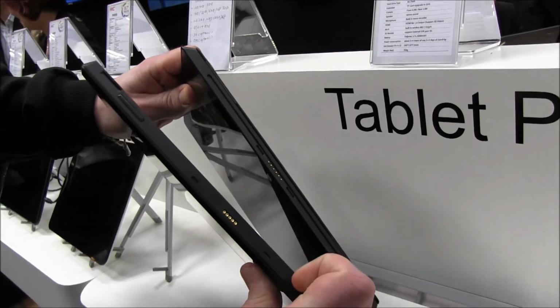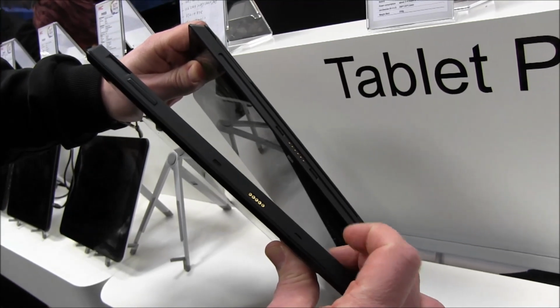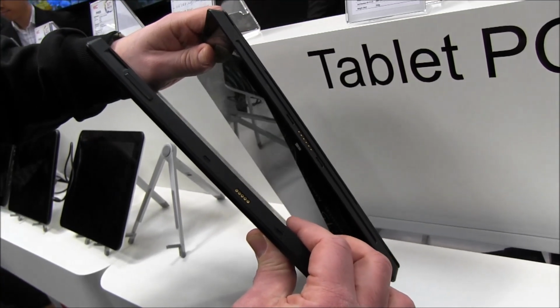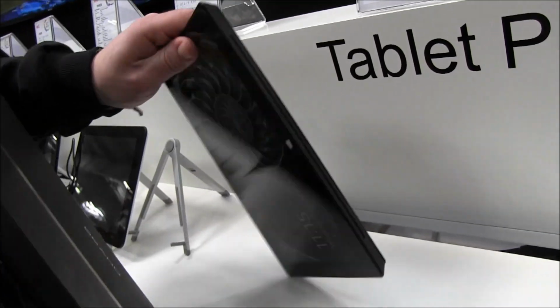The Chinese actually did pretty much the same, but there are only like 5 of them. We don't actually know if they have a cover for it, and I don't think they have, but they probably will even try to mimic the Microsoft touch cover and type cover just to make it look like a Surface.